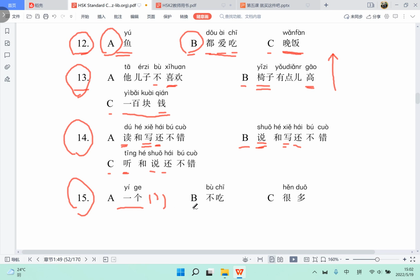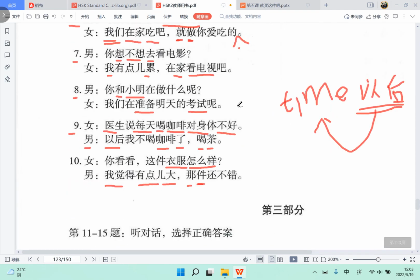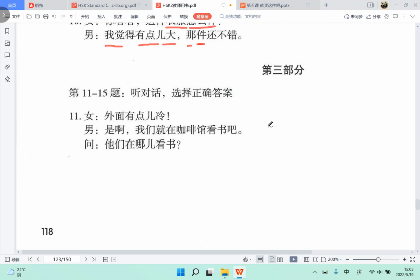And B, 不吃, I'm not going to eat. And C, 很多, a lot. So it's asking about the quantity of something, like 多少, or if it's under 10 we will use 几, right? 几. Okay, let's check the script of the conversation. 第11个: 外面有点冷. 外面, outside; 有点冷, a little bit cold.